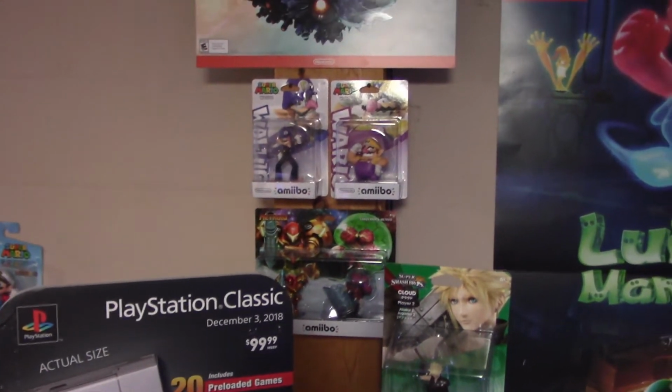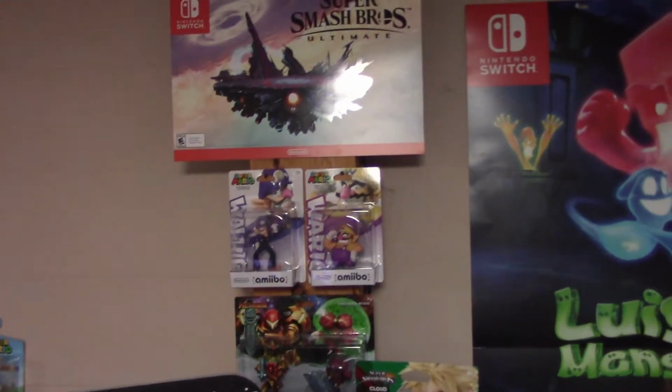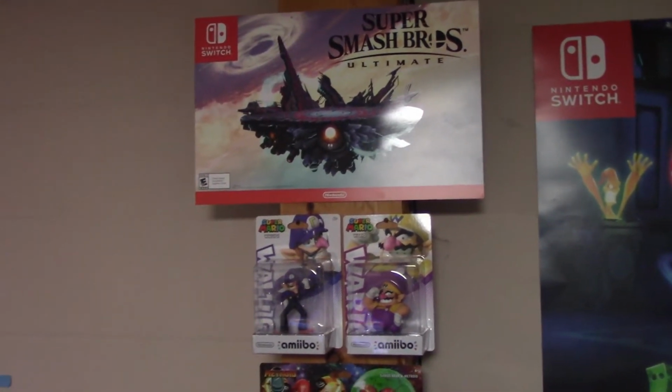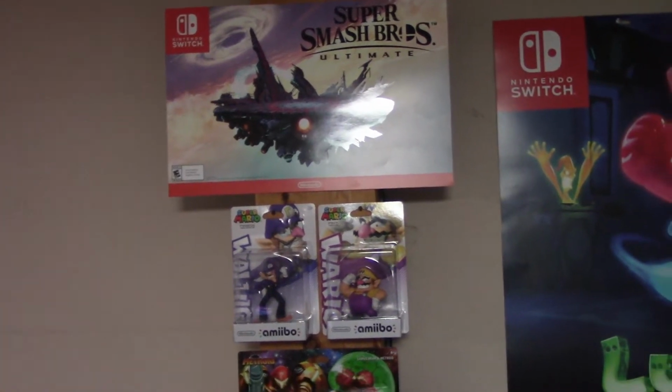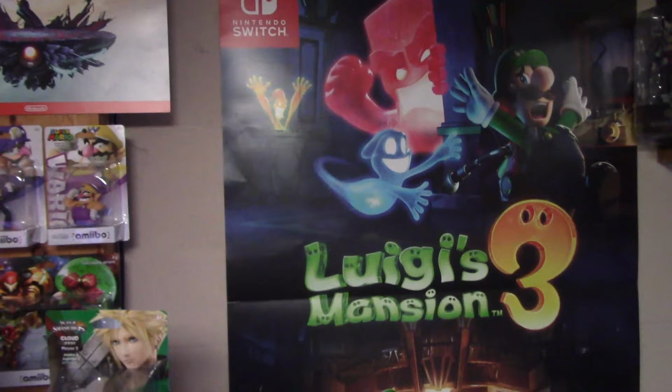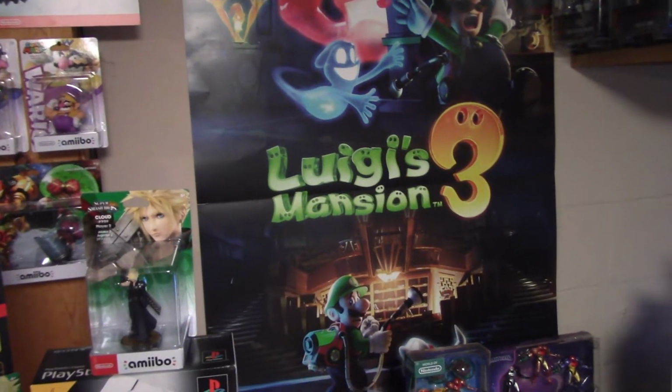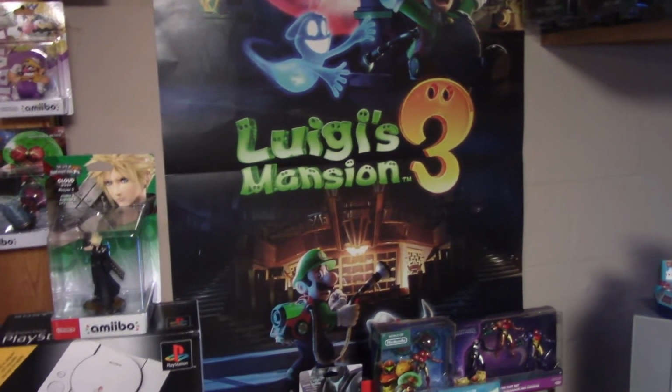And you're going to see there is tons and tons of amiibos around my game room. This is actually the pre-order poster I got when I got Smash Brothers Ultimate from GameStop. And this big Luigi's Mansion 3 poster, which I absolutely love, was another one that was given to me by my good buddies at my local GameStop.